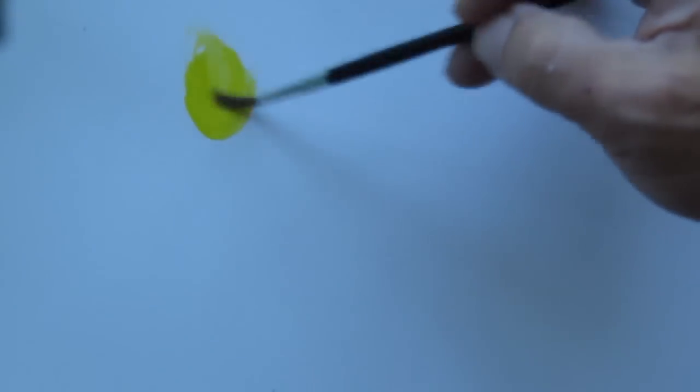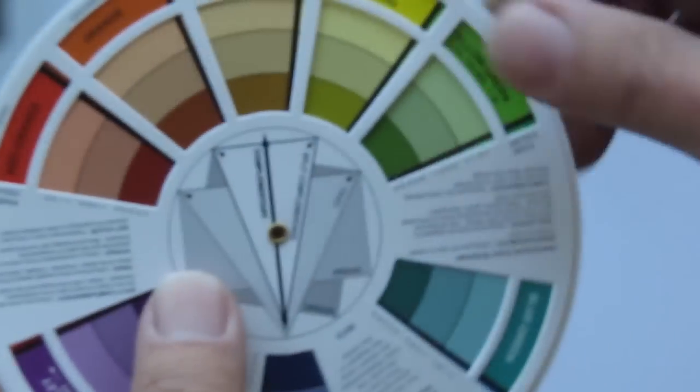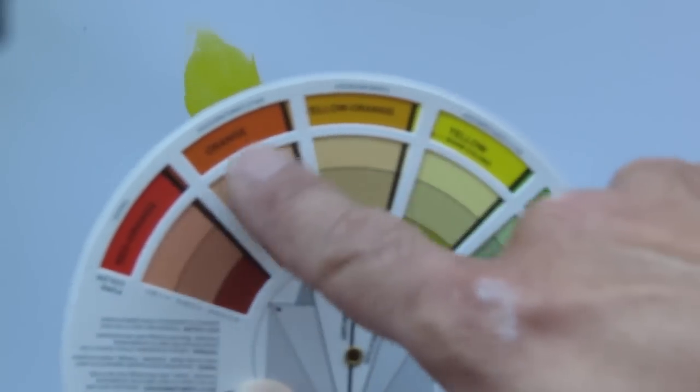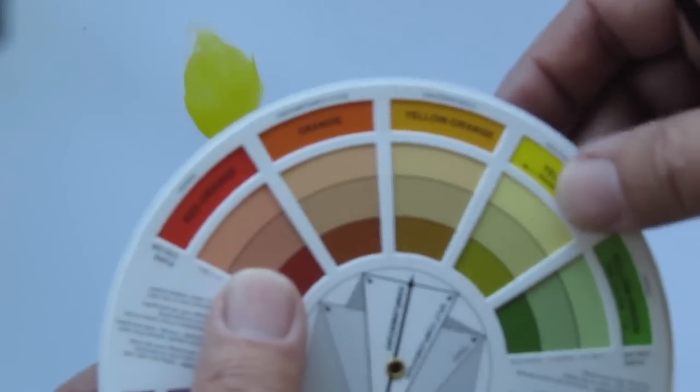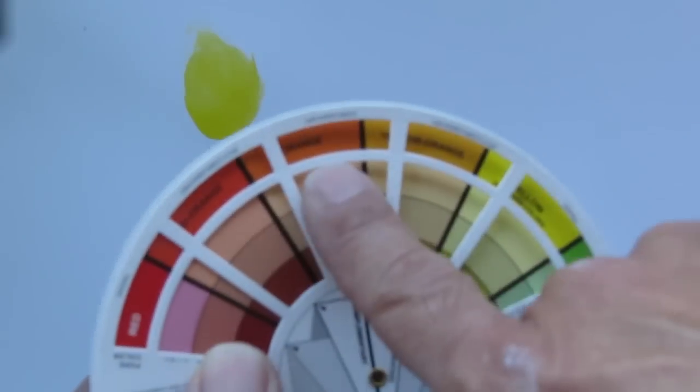So it's a return to the analogous color scheme, and again, analogous color scheme is a color scheme where the colors are right next to each other on the color wheel. So truly analogous would mean right next to each other on the color wheel. So we have yellow, yellow, orange, and orange, but I'm going for almost every other one, and this is going to be basically a red, orange, and yellow.